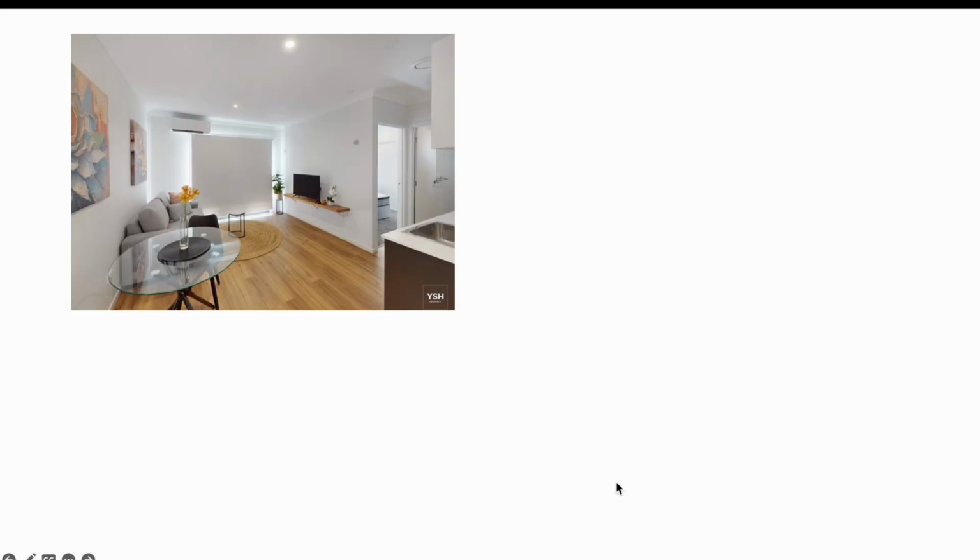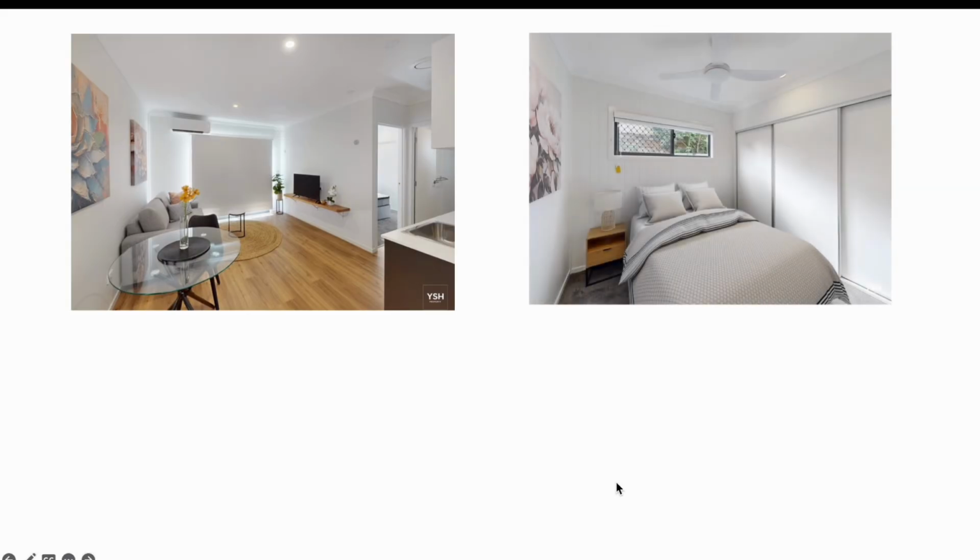Okay, pretty exciting, wasn't it? So this is what they look like. This is just another one, showing you the lounge room there. There's a bedroom, right? And these are all separate, so they're 2 separate rooms. That's what makes them attractive to tenants.